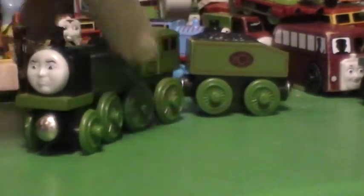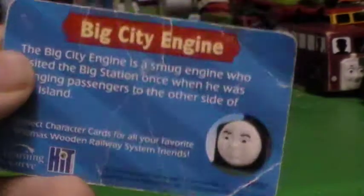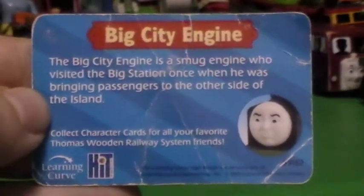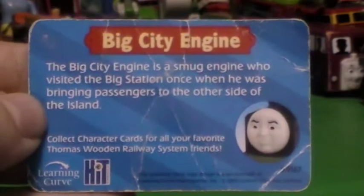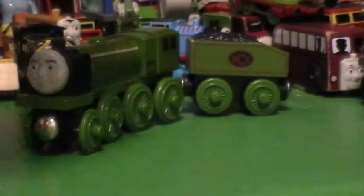And to cap off this Thomas Wooden Railway review, we'll look at Big City Engine's character card, which I have right here. This is the original front one from when he was sold in stores in 2003. And this one says, the Big City Engine is a smug engine who visited the big station once when he was bringing passengers to the other side of the island. There's the copyright date of 2003, and that comes to the end of the review.